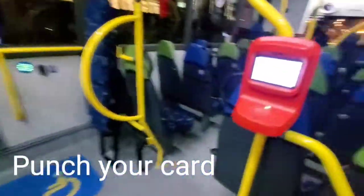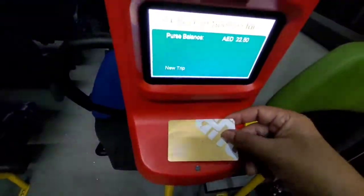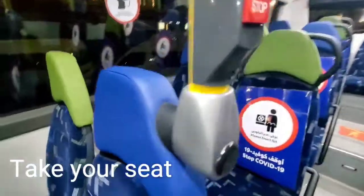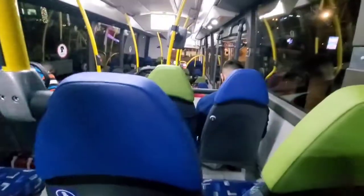Getting on the bus is easy. The driver controls it, scan the NOL card, the travel card, the prepaid card, check the entry, take your seat, and wait for the journey home.